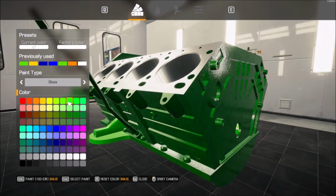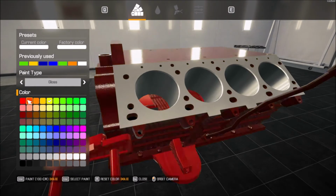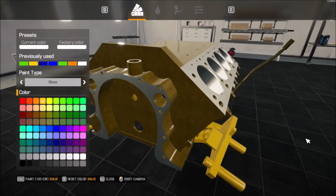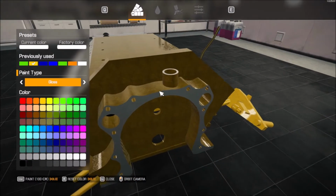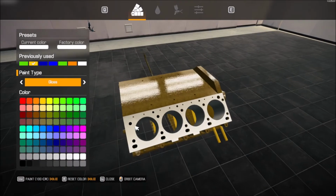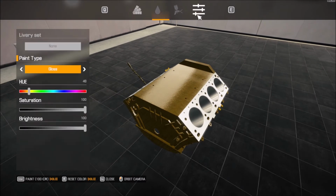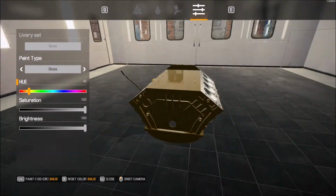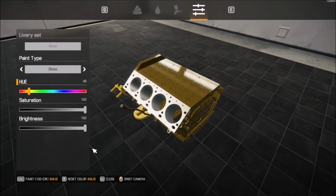Now the engine block, I wanted to go with a yellow, but look at how the yellow looks. The yellow looks like a greenish yellow. Even that looks kind of off. Paint it that yellow, it looks off. It really looks off. So there's no way to brighten that thing up. Saturation. No. Brightness just makes it... Yeah, so the engine blocks are really hard, really tough to figure out.